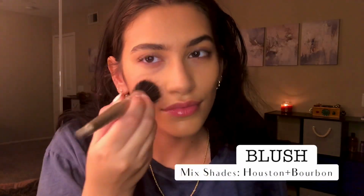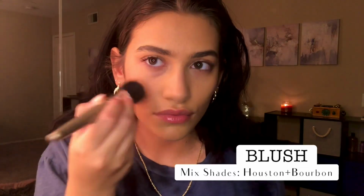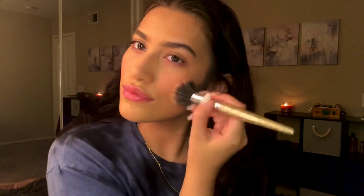This is one of the products I received in my IPSY box this month. It is from The Balm Cosmetics, and it's a blush, highlighter, bronzer palette. Right now I'm taking the blush and applying it to my cheekbones in an upward-outwards motion.